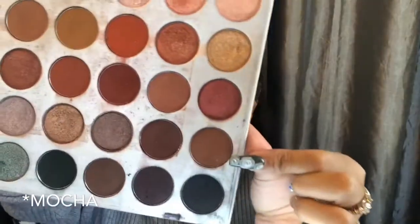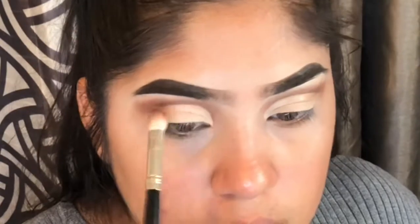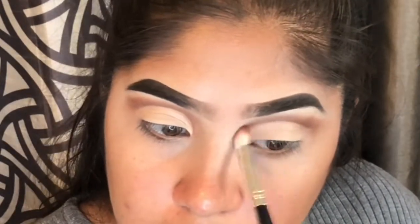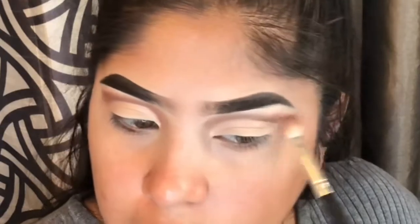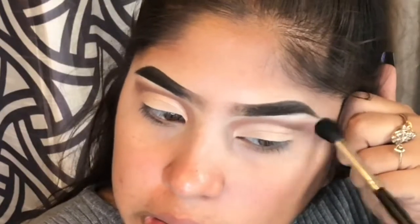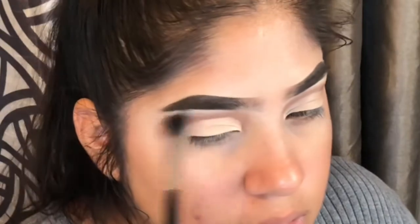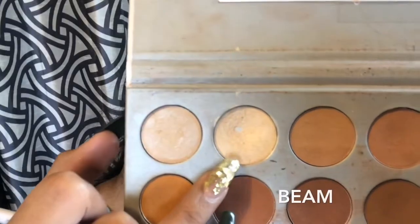Once you got that down, we're going to go back in with the palette and go in with Mocha. I'm going back in with Mocha, but if I didn't say the names right, I will be listing it down below in the screen as well. So I'm just going to be adding a little bit of that shade just to kind of deepen it in a little bit and make it a little bit more clean, because you do want your eyes to look a bit clean. So I did go back in with that shade.